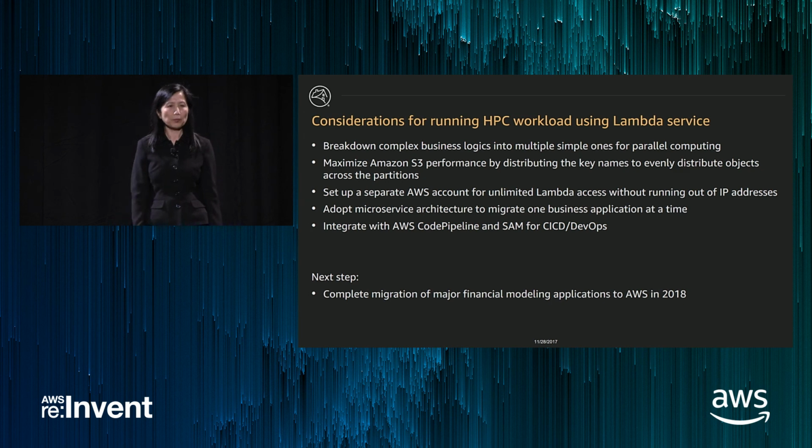The following are best practices for running high-performance computing workload using Lambda service. First, we need to break down complex business logic into multiple simple ones for distributed computing using Lambda service. We need to maximize S3 performance by evenly distributing the key names of the objects. We need to set up a separate Lambda account for unlimited access of the resources without running out of IP addresses. We also need to adopt microservice architecture to migrate one business application at a time and integrate with AWS CodePipeline and SAM for CI/CD and DevOps.